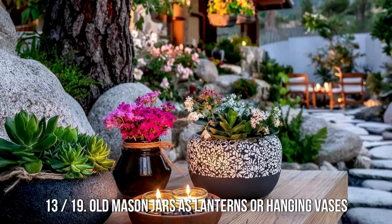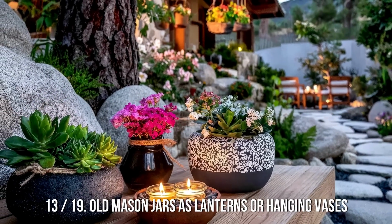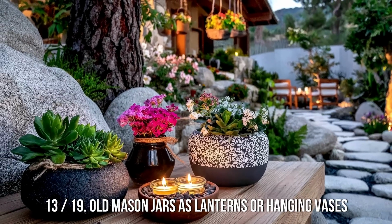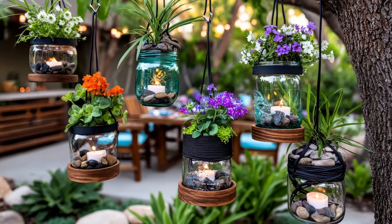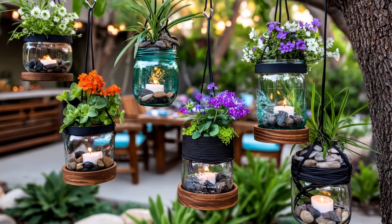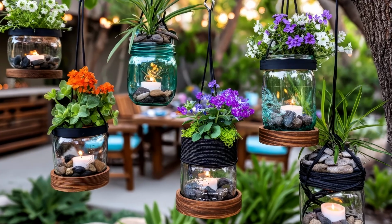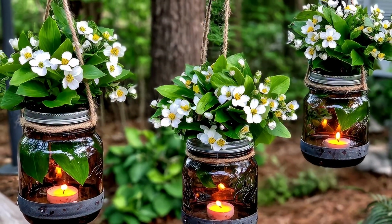Old mason jars as lanterns or hanging vases lend effortless charm when suspended from tree branches or shepherd's hooks. Fill them with tea lights, sand, or delicate wildflowers. Add lace ribbon or twine around the rims, and consider tinted glass for a vintage glow. These glowing orbs of glass bring soft lighting to garden paths, dinner settings, or cozy corners, blending practicality with dreamy ambience.